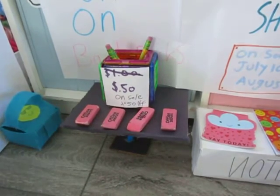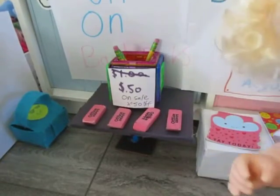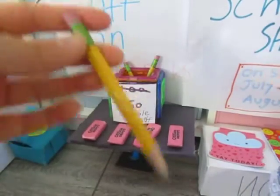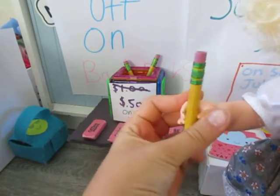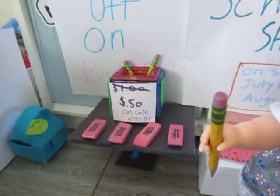I'm pretty sure the teacher will be handing out pencils at the beginning of first grade. Yeah, but just in case, can I have a pencil? Yeah, just in case, I'm just gonna get her a pencil.